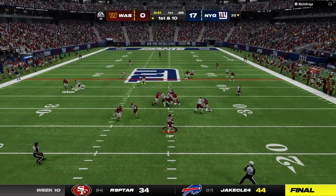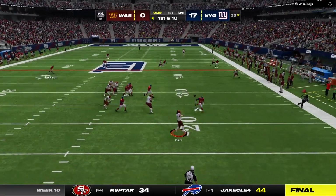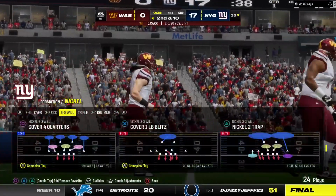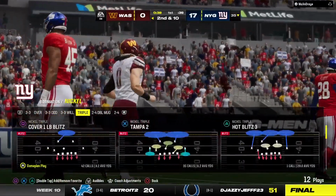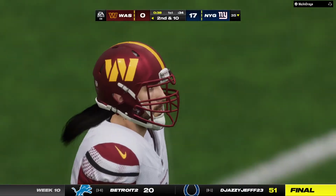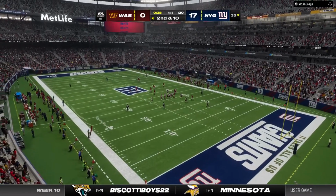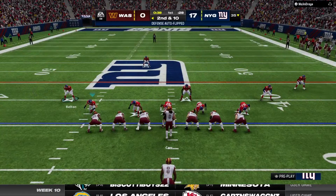Back to throw now on first down. Flushed out right. And he'll just get rid of it. And a smart play there. He's probably saying, I wish I would have done that on the last drive instead of throwing the interception. 2nd and 10.